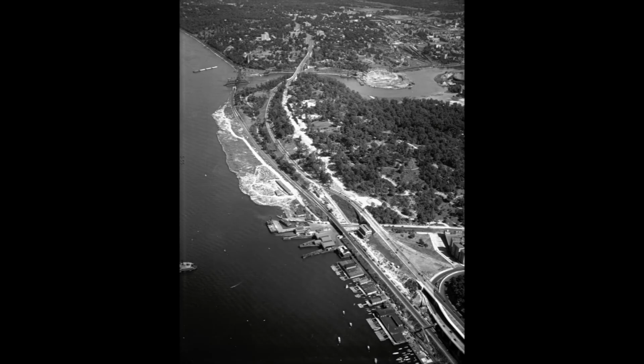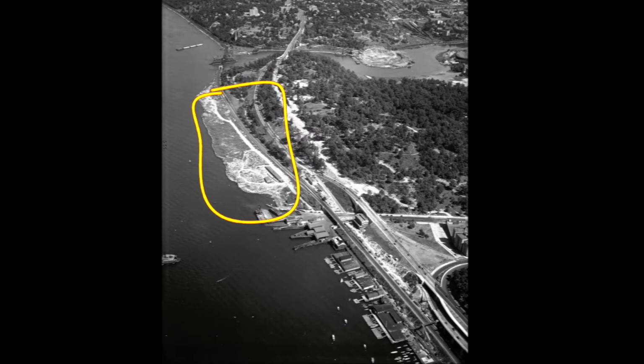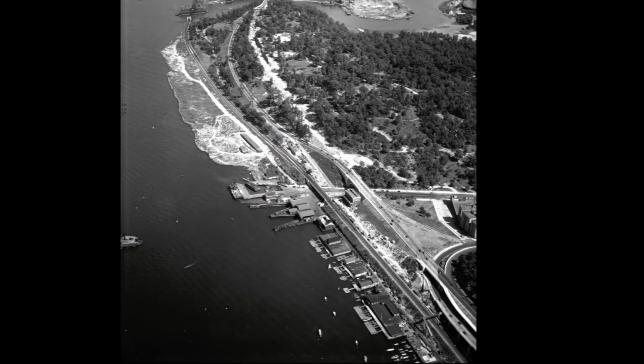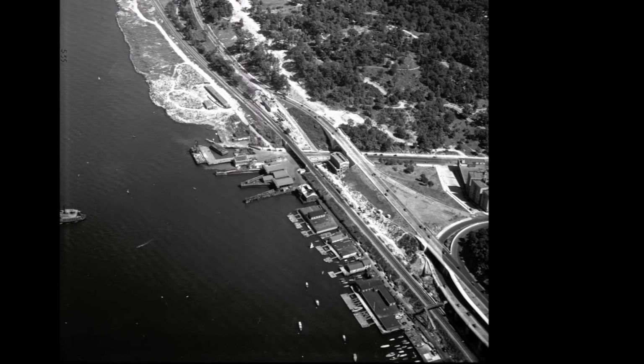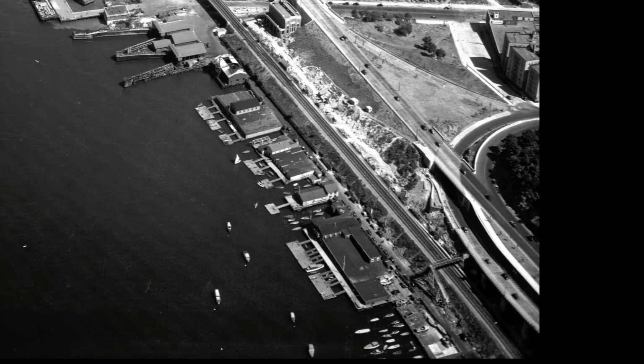One last image, this from September of 1937. See the new landfill baseball fields being created above Tubby Hook? They used rubble from the excavation of the A-train line. Now let's zoom in on our row of boathouses and look at each, one by one.